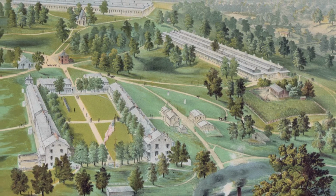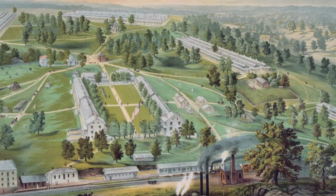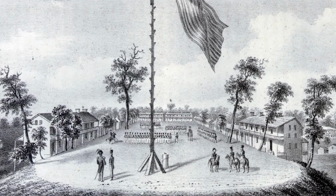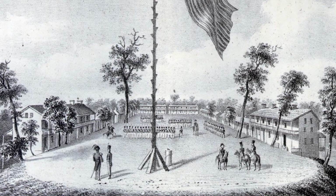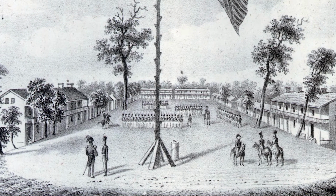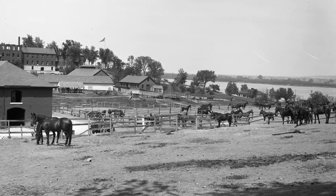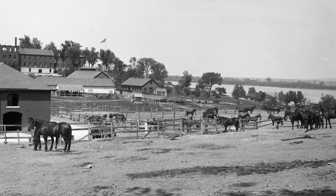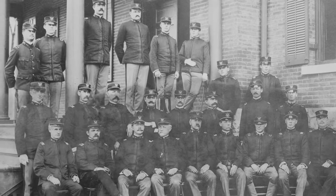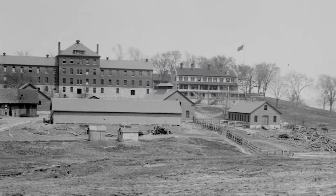A little bit about Jefferson Barracks. It's the oldest operating military installation west of the Mississippi River. It was established in 1826 as a military outpost downriver from the French fur trading settlement known as Laclede's Landing, better known today as St. Louis, Missouri. Jefferson Barracks is the birthplace of the U.S. Cavalry. The first military parachute jump was made here at Jefferson Barracks in 1912.